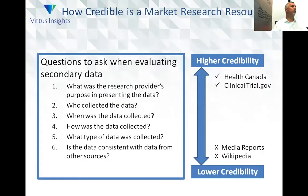Pay attention to the credibility of your data, right? So ask yourselves the following questions. What was the research provider's purpose in presenting the data? Who collected the data that you're seeking? How was the data collected? What type of data was collected? Is the data consistent with data from other sources? And then try to do your own scorecard on the data that you're working with. Is it credible or is it not credible, right?